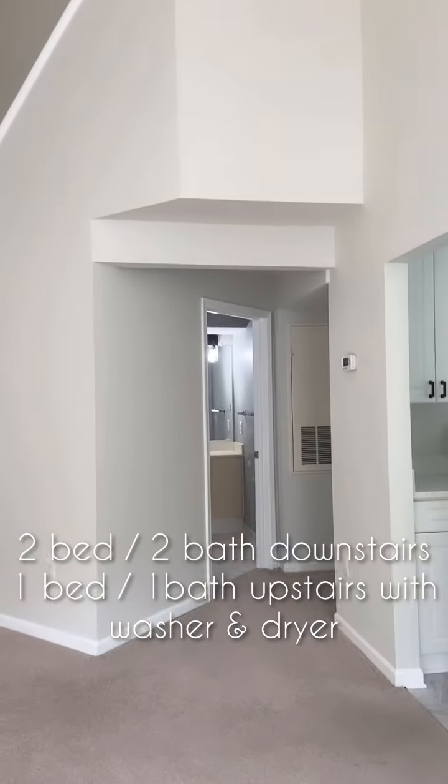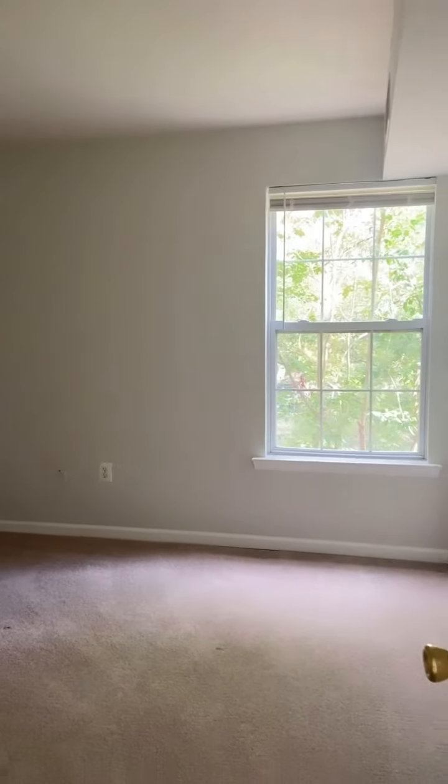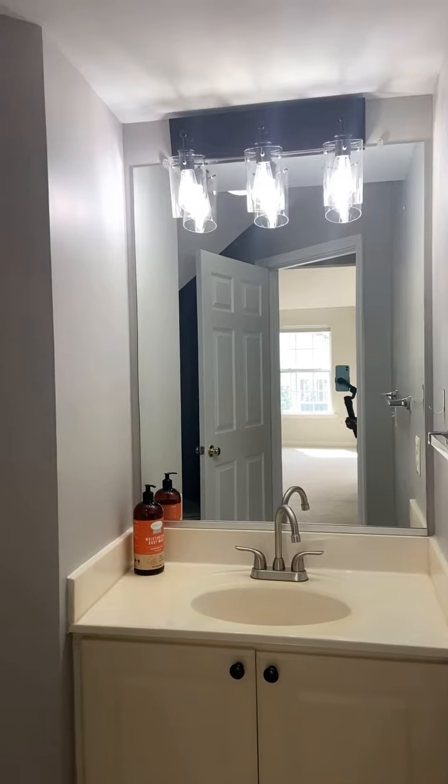Two bedrooms, two full baths are conveniently located on the main level. And as you walk up the steps, you'll see that there is one bedroom and one full bath upstairs, along with washer and dryer in this unit.